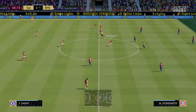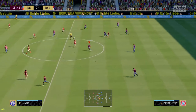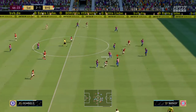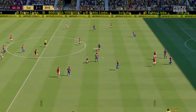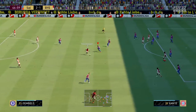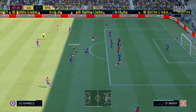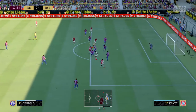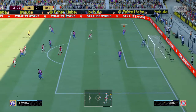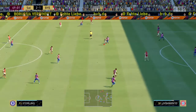Plenty to consider based on what we've seen so far as the second half begins. Another great challenge, free kick here. Well, not great defending. And he takes it on. Well, fantastic reflex action from the goalkeeper. Great pressure to win the ball back.